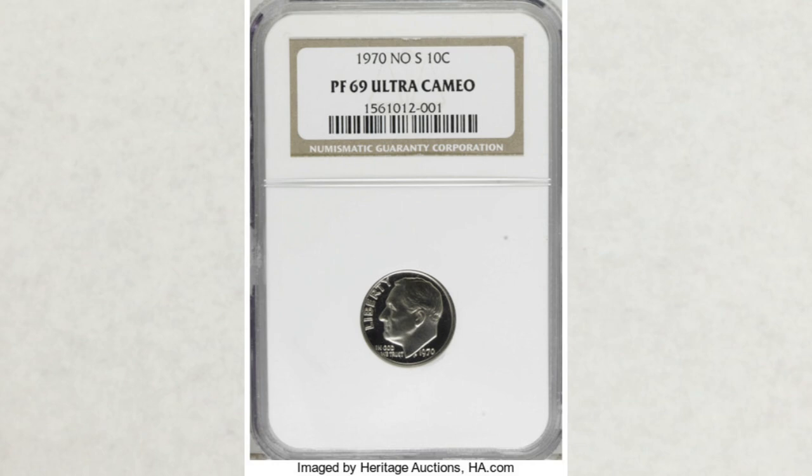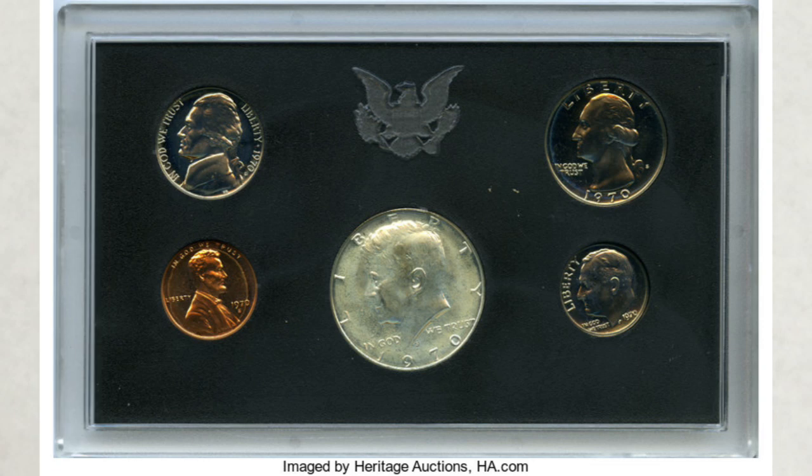In order to possibly find this coin, you need to search unsearched, unopened proof sets from 1970. Now, they're not easy to find since the 1970 No S dime is highly sought after, and usually everyone who has a 1970 proof set will open the set and look for them. You can also buy a proof set with the No S mint mark dime and hope it would grade high. This set sold, for example, at Heritage Auctions for $780. They usually will sell between $600 and $1,000.